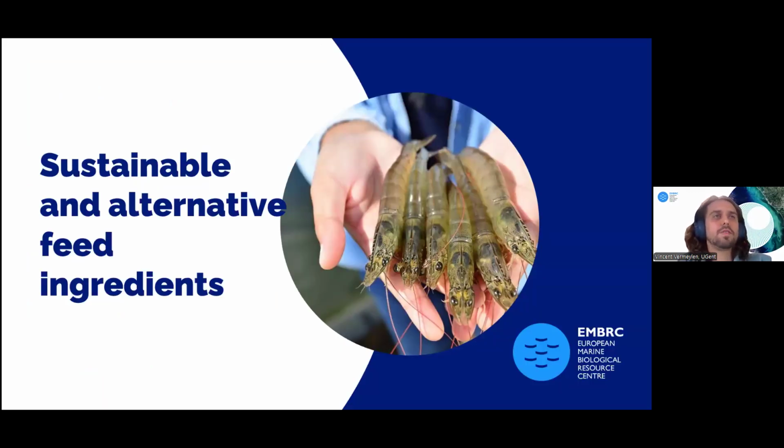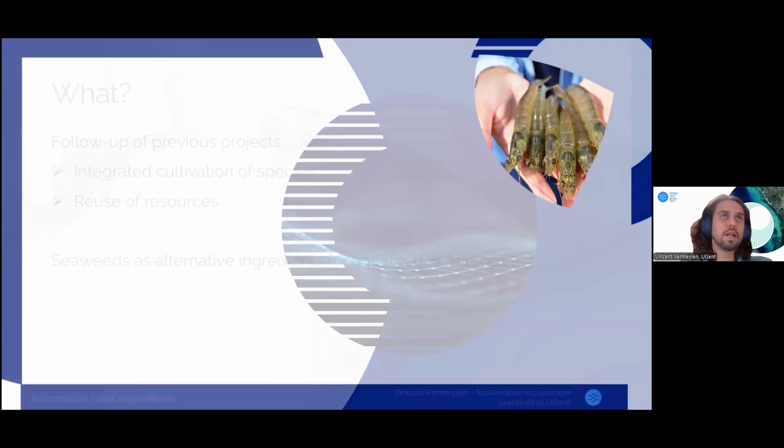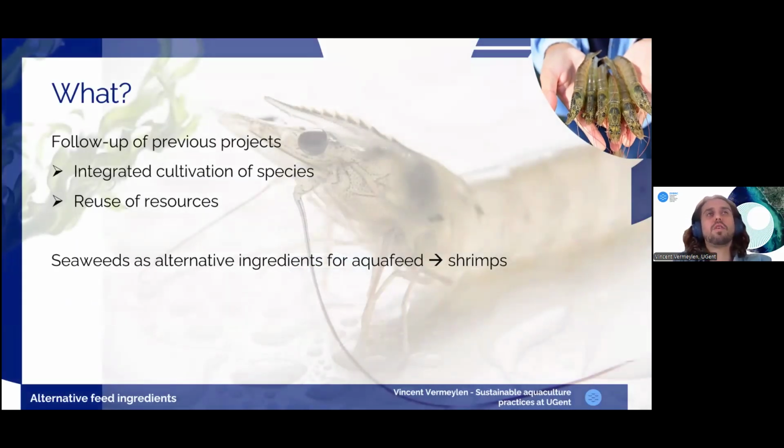And then this brings me to our last topic. This is a smaller topic. Sustainable and alternative feed ingredients, which also matches with one of our research lines on alternative protein sources. This was actually a follow-up from previous projects where we looked at integration of different species, but also reuse of resources. It can be something simple as reusing leftover seaweeds that are otherwise not fit or do not meet criteria for other conditions. So why not see if they can be used or reused? And here, one of the ideas was to use seaweeds as an alternative ingredient for aquafeed, specifically for shrimps.